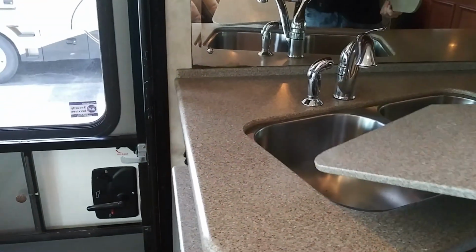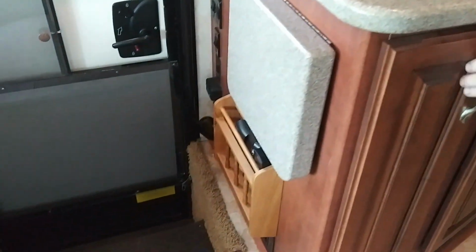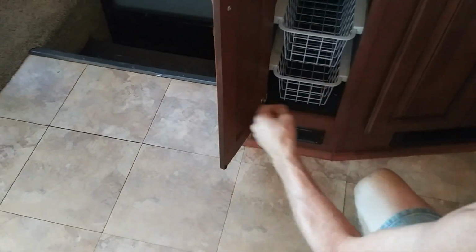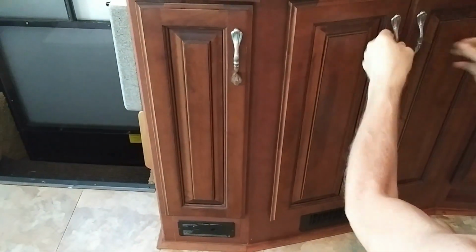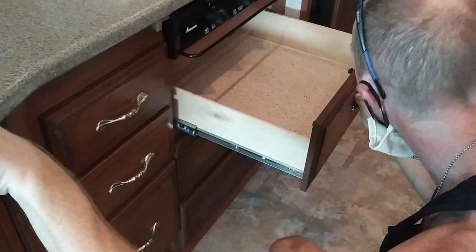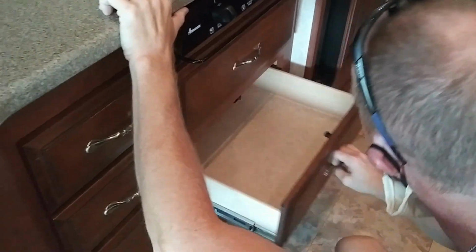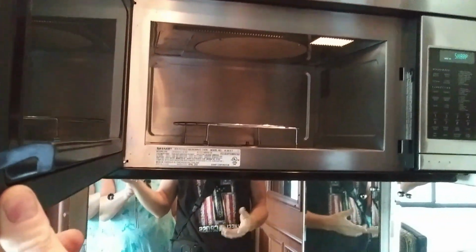Double sink. Yep, stainless steel. Yeah. Counter extension right here. Nice. That was probably added by somebody, I'm thinking. Yeah. Big storage. The fish is coming loose, but you know, nothing major.